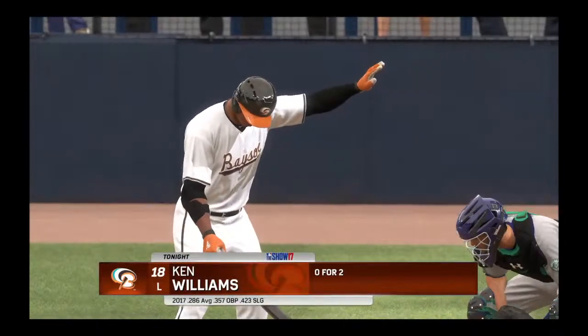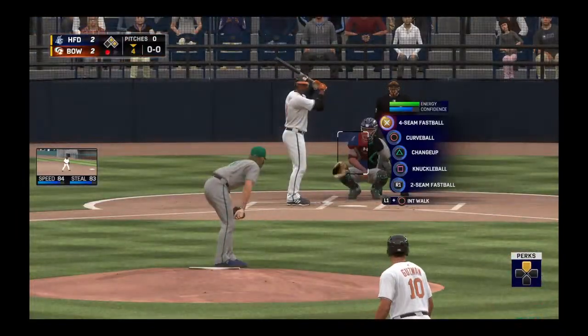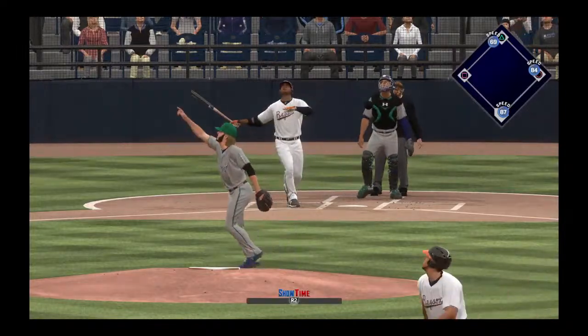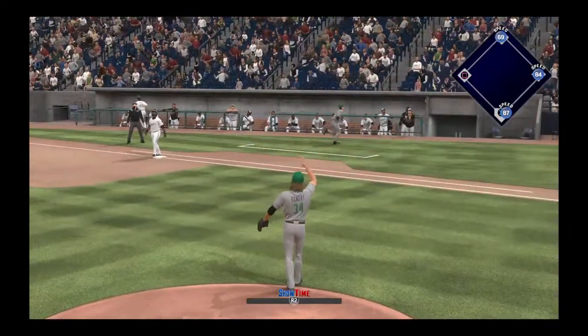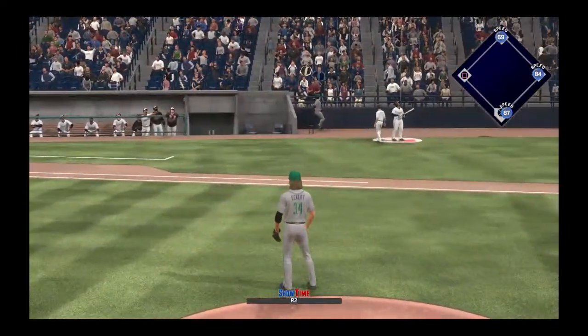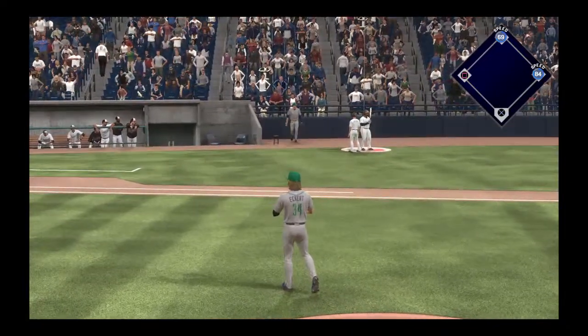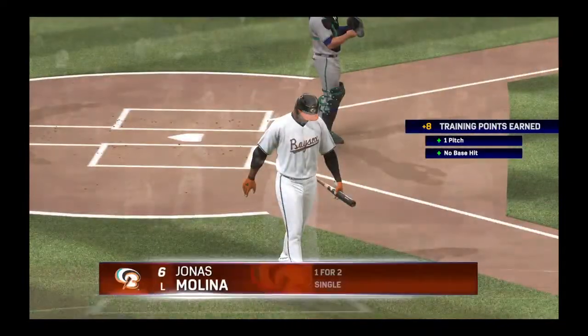Your attention, please. Stepping in and ready for another shot, Ken Williams. He comes in 0 for 2 thus far. Now he lifts a high pop-up, drifting into foul territory on the right side. And he's able to lock this one in over near the on-deck circle, and that's out number 2.